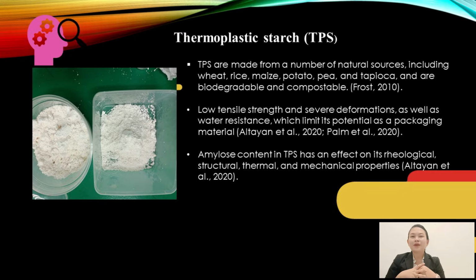Next is TPS, thermoplastic starch. It is usually made from a number of natural sources, including rice, maize, potato, pea, and other molds. This is from Frost 2010. These materials are biodegradable and compostable. But in terms of deformation, it has low tensile strength as well as poor water resistance, which gives it limited potential as a packaging material. This is from Altayan and Plum 2020.